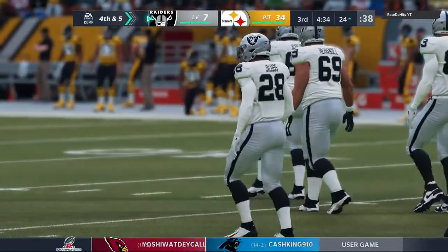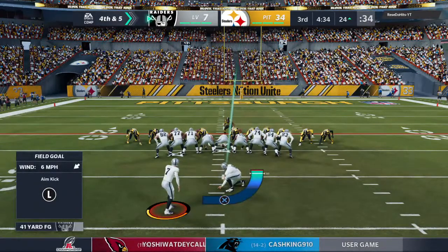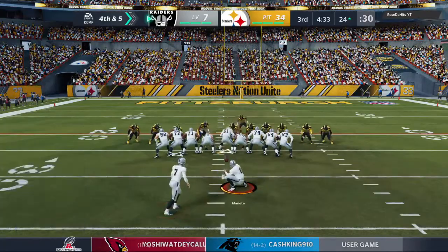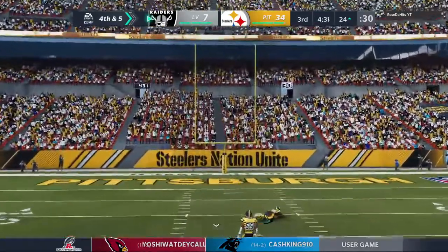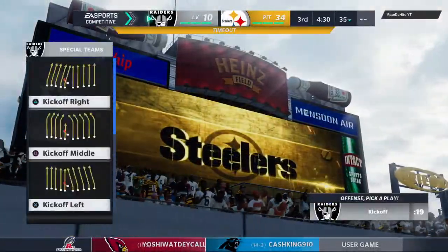Well, coming into this one, we expected that this offense would have trouble with this defense, and that's exactly the way that this game has gone. Pressure in his face, coverage downfield has been tight. That led to another incompletion. This defense, they're exactly who we thought they were coming into this one.